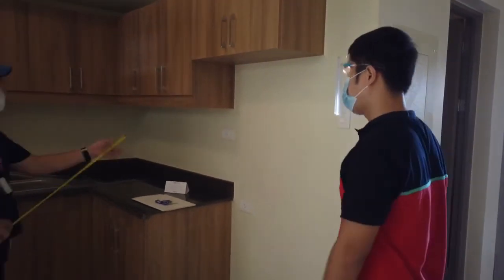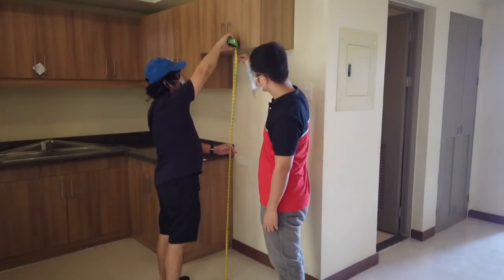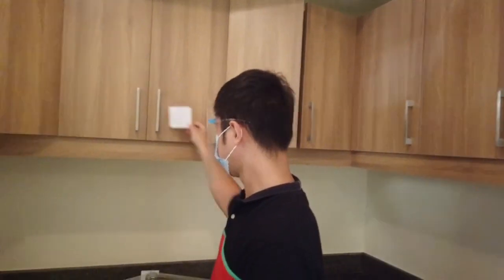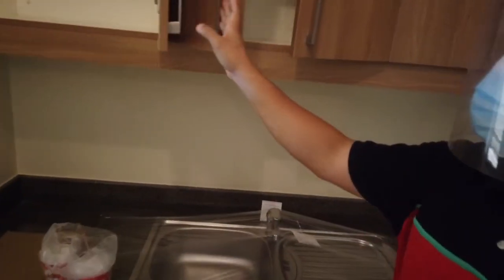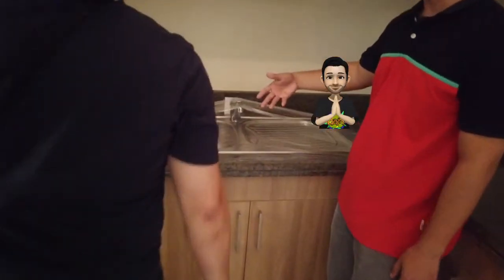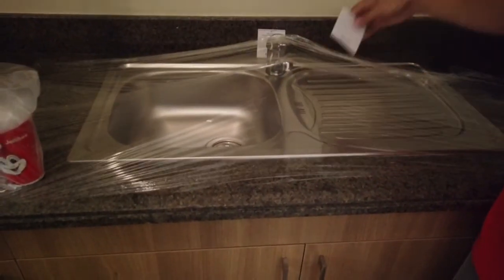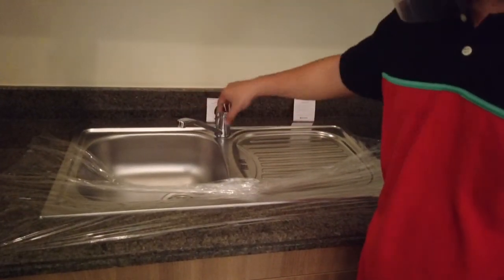I mean, a regular fridge would definitely fit in here, but if you want the exact height, it's up to 5'6". Cabinets are also of good quality. What's good with it is it's already a soft close cabinet, so no need to worry about closing it. The sink is also nice. Water pressure is good, like what I mentioned earlier, so we're gonna see now the water pressure in the unit.